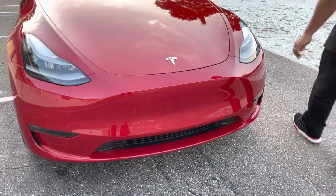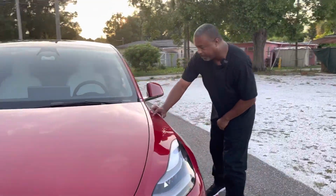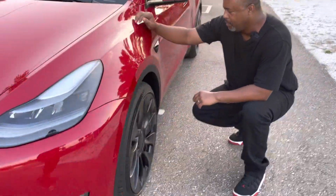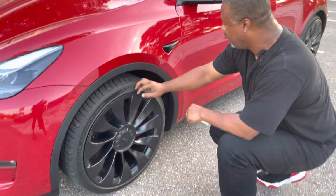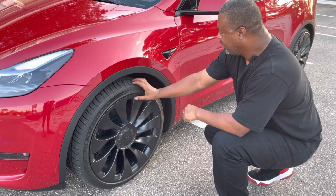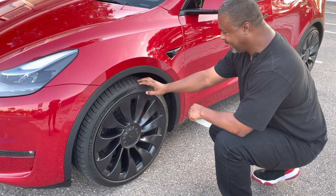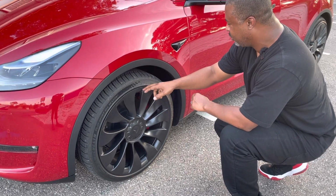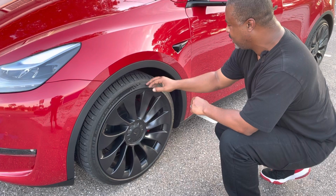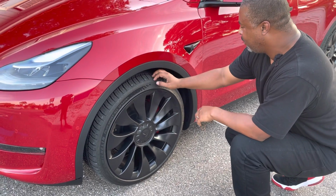So coming on around, performance version here. Normally with your standard range plus or your extended range dual motor, you've got 19-inch wheels. The difference when you'll know with the performance version is the calipers are red, and these are 21-inch. So of course the 21-inch bigger tire, and they're wider for the more performance.